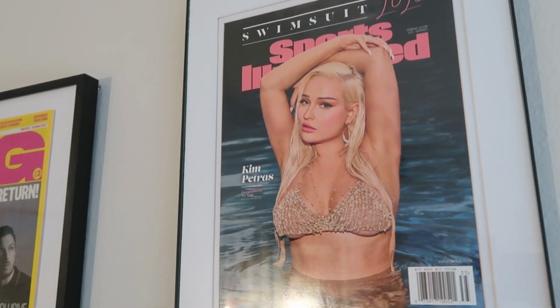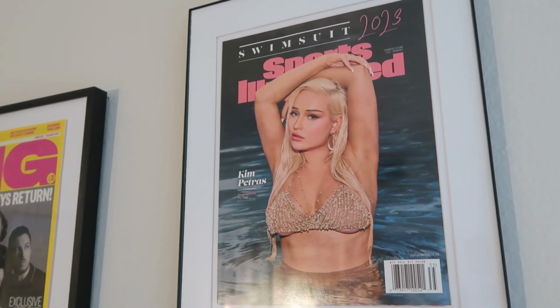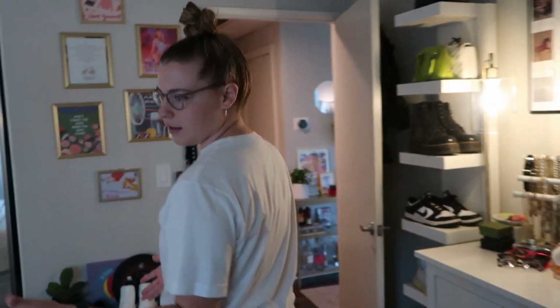And then we also, of course, this is so nice to look at while we're working out. Kim Petras on the cover of Sports Illustrated. We absolutely love her. We literally just saw her in concert two days ago and it was fantastic. Moving over to the bed area.